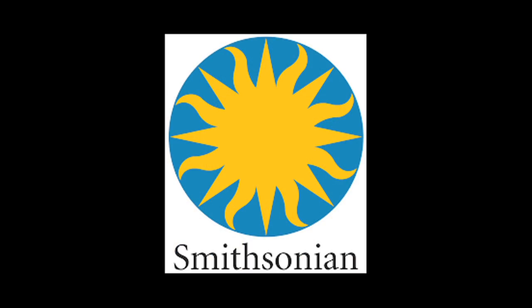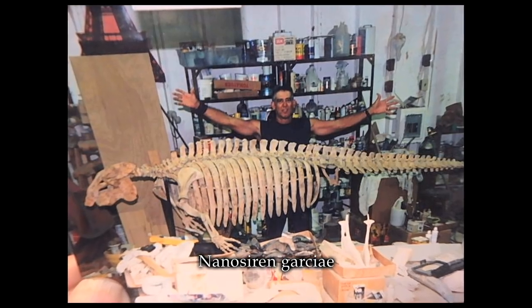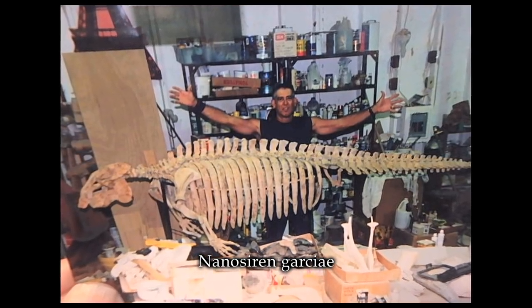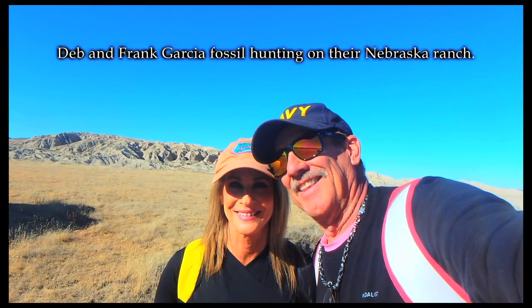I have worked with the Smithsonian, founded the Tampa Bay Fossil Club in 1986. I am one of the authors of the isolated finds for fossils in the state of Florida permitting program, where you pay $5 and get to collect fossils on state property with the exception of state parks. Then I found the little pygmy sea cow, which they named after me, Nanosiren Garciae. There are many others. There's a secretary bird I found on my ranch in Nebraska that's possibly new to science. So I've had a pretty interesting career finding these really key pieces.